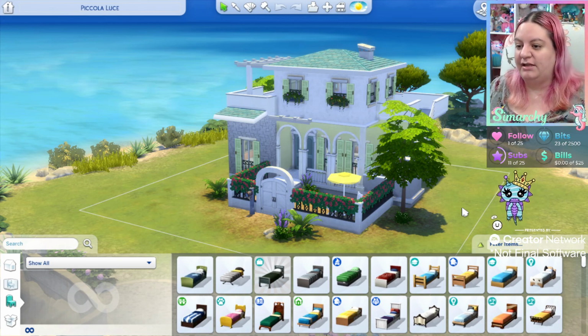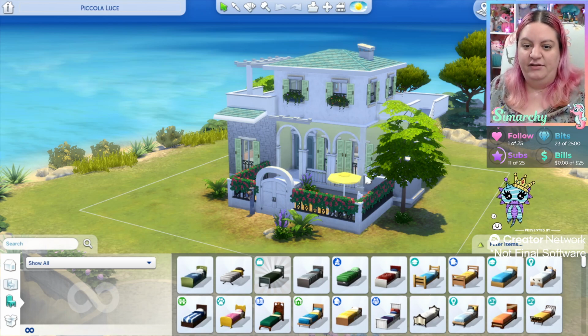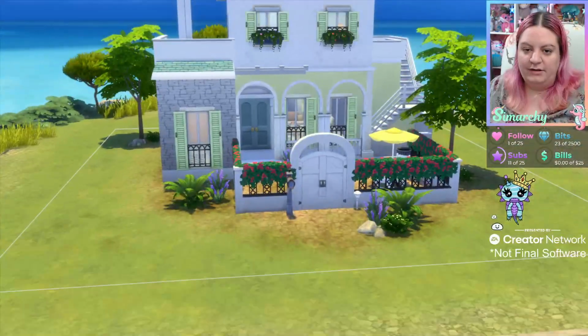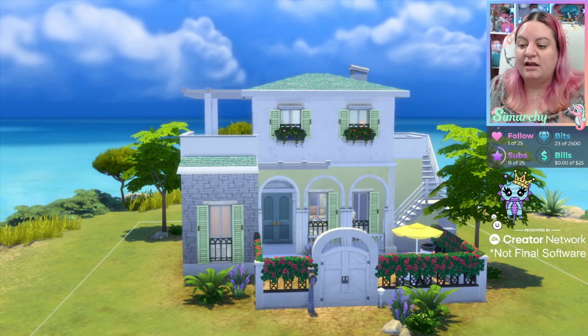Vacation lots for your honeymoon, exactly. It means small light. Ooh. Is this a wedding venue? I don't think it is. Oop, wrong button. I don't know. Whatever it is, it's beautiful. I love the mint green. Again, beautiful views. This is going to be my new favorite world.